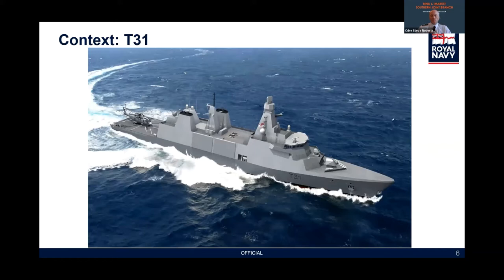Type 31, a different challenge here, a different approach to procurement. Rather than saying, here is a task that we definitely need you to deliver, here's the requirements, now go and design me a ship, this was a different approach, recognizing that we needed to build some ships at pace to take over from the Type 23s.